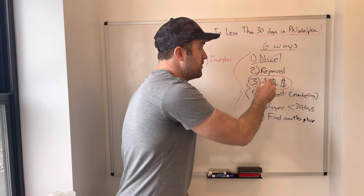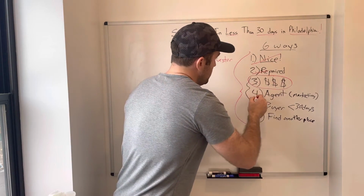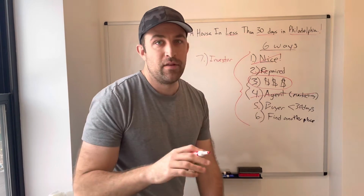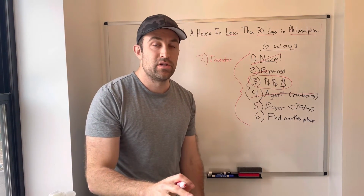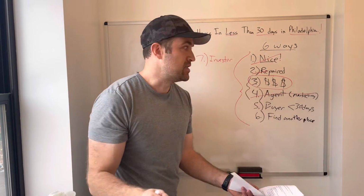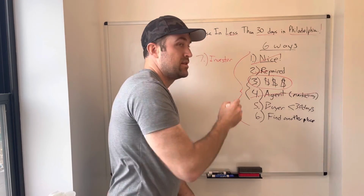You're paying for the speed and convenience here. You're still doing that with an investor. You don't need an agent. So what does that mean? That means 5 or 6% back in your pocket. You don't have to work with an agent, which could be thousands of dollars on this transaction. So that'll subsidize part of this up here and you'll still get it done in 30 days.